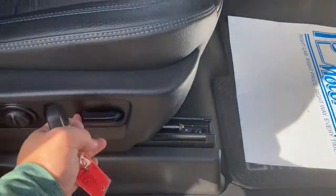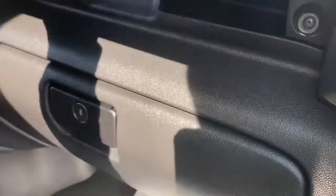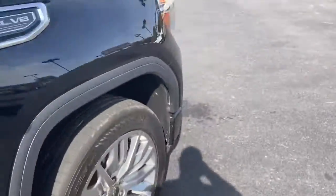We'll come on up here to the front. Again, passenger side. Virtually zero wear. Tiniest little scratch there, nothing big at all. Got your glove box and small little cubby there. Plenty of power options. Let's take a look at this screen. Come back around to the driver's side.